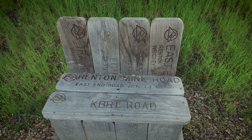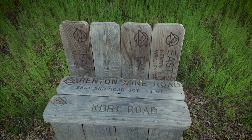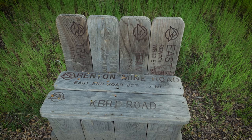This is pretty interesting here on the Trans-Catalina Trail. Looks like they got a chair made of old signs.